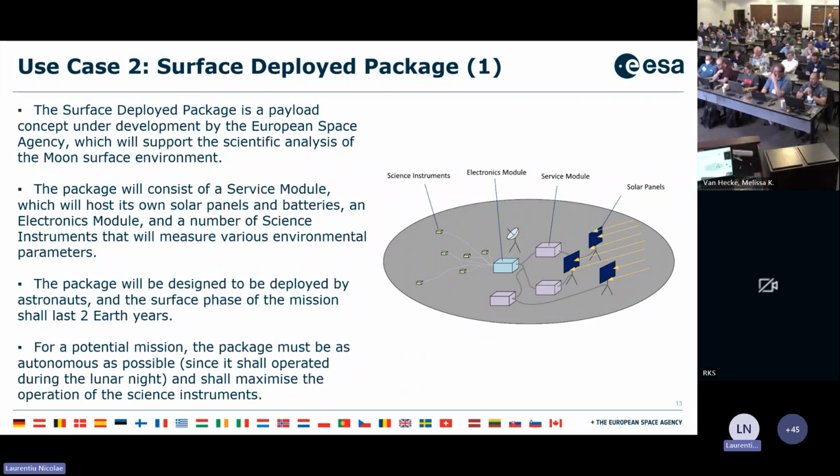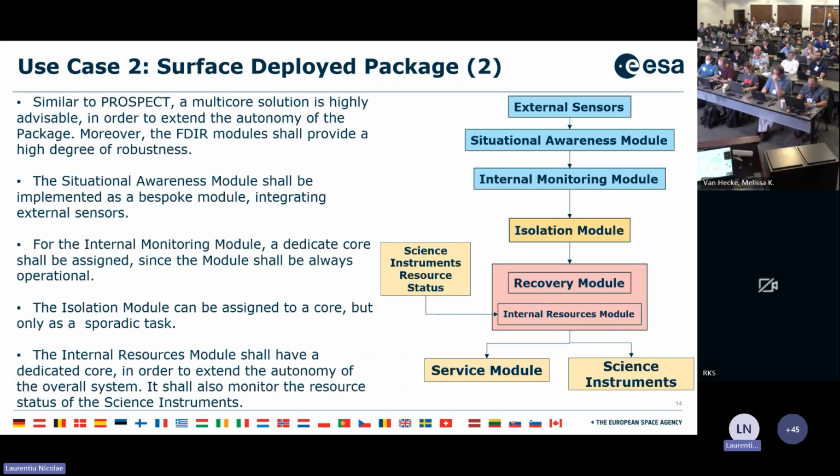2 Earth years. For a potential mission, the package must be as autonomous as possible, since it shall operate during the lunar night and shall maximize the operation of the science instruments. Moreover, the package must also monitor its internal resources, first to ensure nominal operations of the instruments, but also to guarantee the execution of recovery procedures in case of failures. Similar to Prospect, a multi-core solution is highly advisable in order to extend the autonomy of the package. Moreover, the FDIR module shall provide a high degree of robustness.